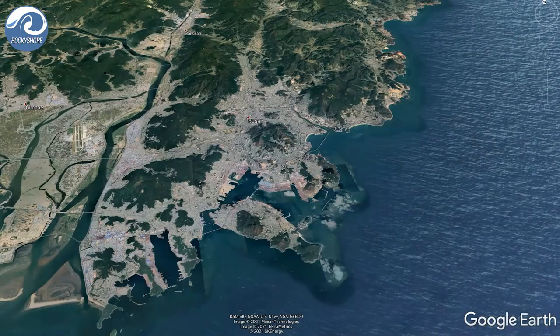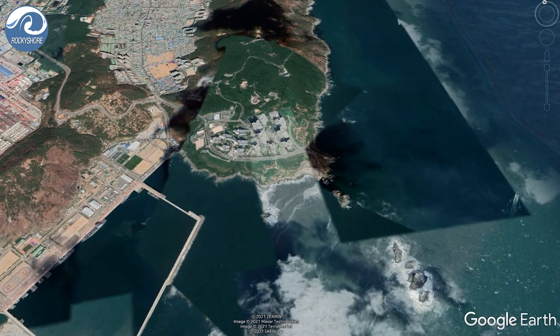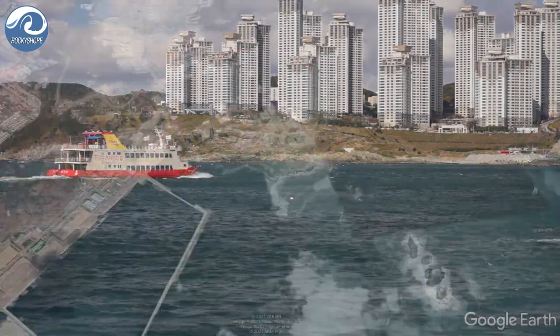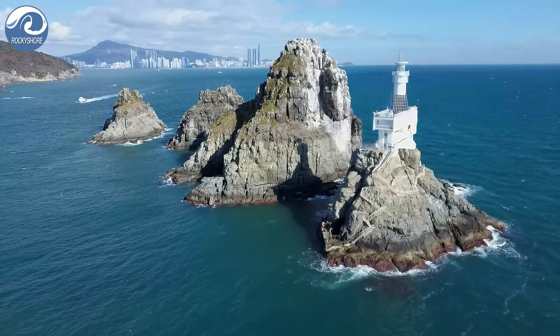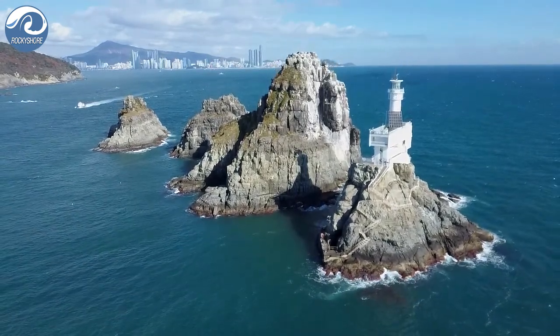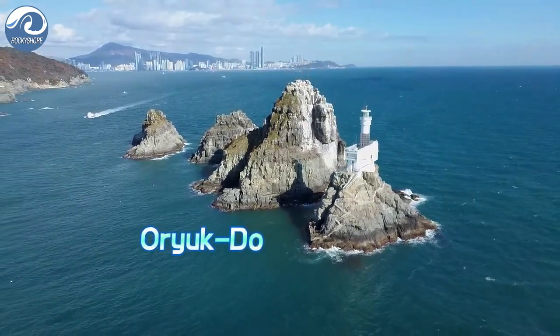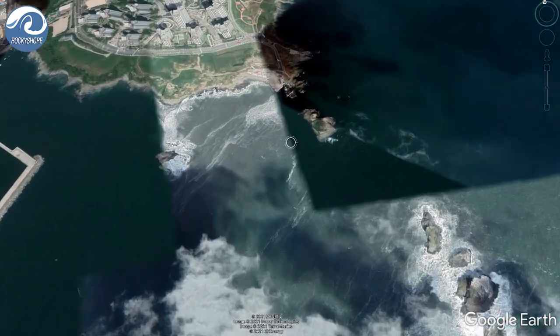And let's zoom in and look for the places where you can fish. You must be able to see this high-rise apartment building complex. It's called Oryukdo. This is not Oryukdo, but these are the Oryukdo. So five or six islands. Oryukdo means five or six islands. As you can see, there are six islands, but when it's low tide, one island is connected with the other, so it becomes five. So it's five, six islands, Oryukdo in Korean.